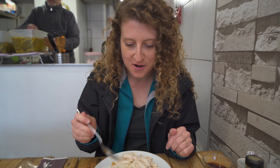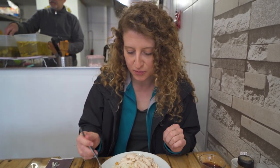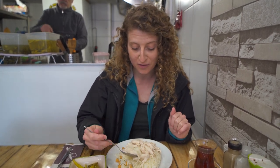And with the nice chicken on top as well, and the chickpeas are nice, they're boiled, so they're soft, but still have a little bit of texture to them, which is nice. So it goes well with the rice as well. These pilav places are actually really popular here in Turkey. You can recognize them by the big pile of rice sitting in the window at the front of the store. We've seen these at many places that we've been to, but we've never had a chance to try it yet. So this is great, the perfect breakfast, perfect way to start our day today.